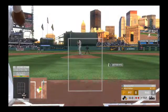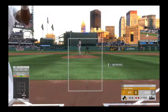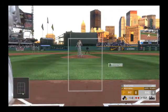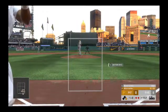Now at the plate, Barry Larkin. First offering on its way. Below the knees, 1 ball, no strikes.